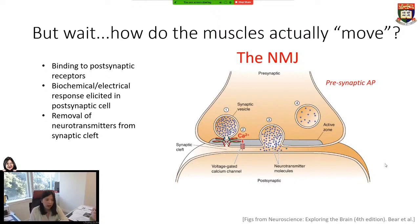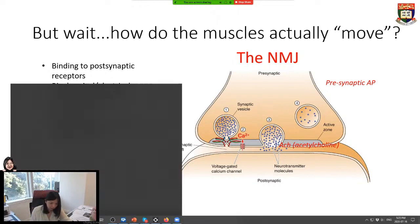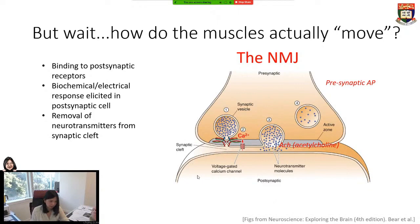You've probably learned the principles of how electrical transmission works, right? We're going to have an action potential that is going to arrive in your first cell, and that's going to trigger the release of these protein packages, acetylcholine. These are your neurotransmitters over here. I'm going to give you a second to jot that down. There we go. Stop pressing buttons. There we go. Acetylcholine are your neurotransmitters here. That's happening at the NMJ.